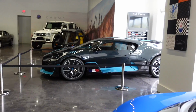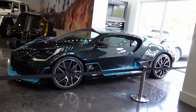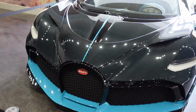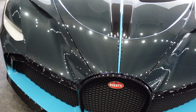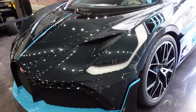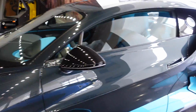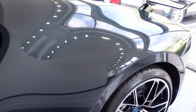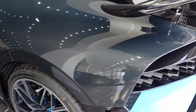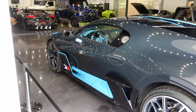And we've got the Bugatti Divo, 1 of 40 made. $6 million is how much this car costs. It's finished in like an exposed teal carbon. It kind of looks gray. It has a teal hue. It's kind of hard to tell on camera. It's even harder to tell in person. It all depends on the lighting. But yeah, this car is simply insane.